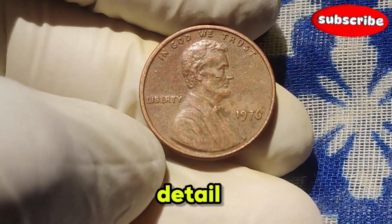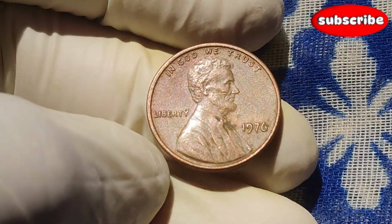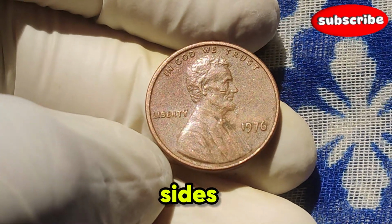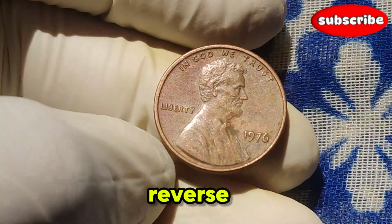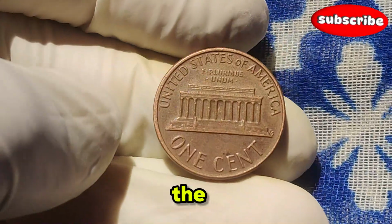This remarkable detail makes the Lincoln Memorial penny unique because it depicts the same person on both sides of the coin. The obverse shows Lincoln's portrait, while the reverse quietly includes the statue of Lincoln within the memorial structure.